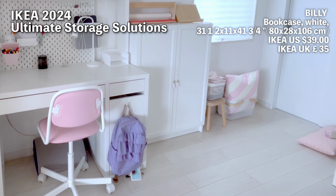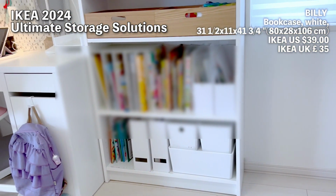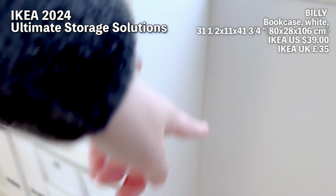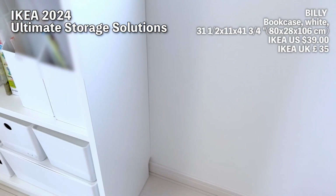Moving on to the Billy bookcase, which I recently added doors to, making it look much neater. Billy is a very popular bookshelf with a shallow depth and a structure that avoids skirting boards, allowing it to fit snugly against the wall. It's consistently ranked first in magazine comparisons for bookshelves.